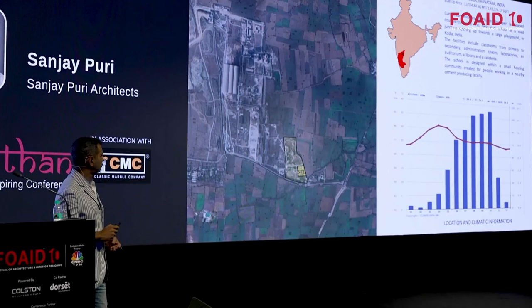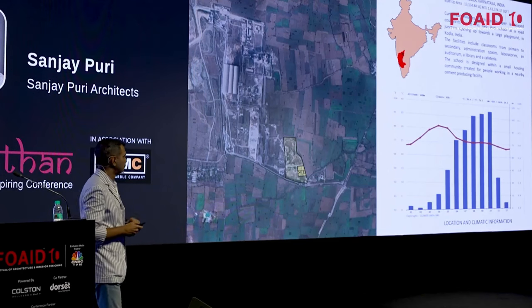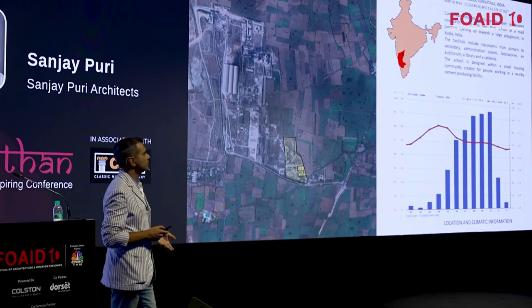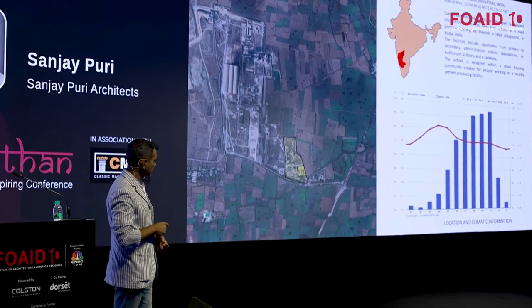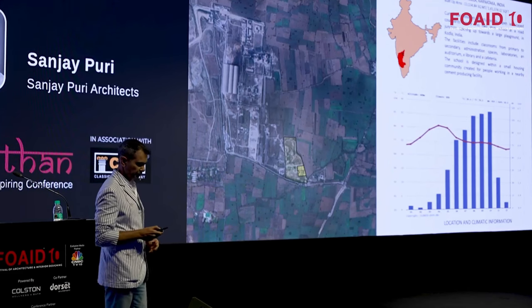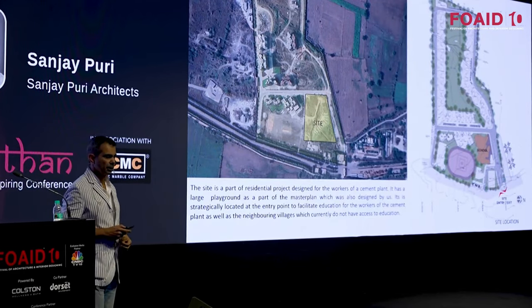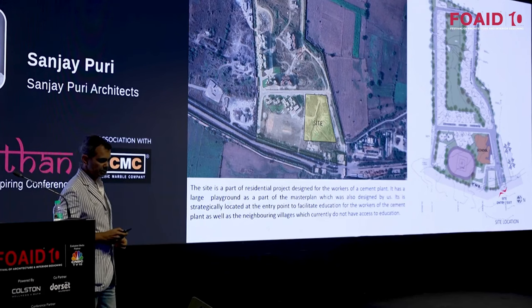It is part of a 36-acre residential complex situated at the entry so that it facilitates education, not just for the workers of the cement plant, but also for the nearby villages. Of course, you can see no nearby villages in this, so the nearest village is about 8 kilometers away. And that's the site as it is now. Some of the buildings are already constructed and the school has started construction.